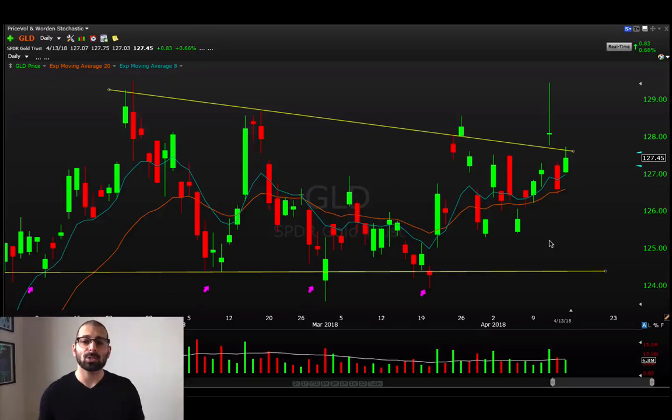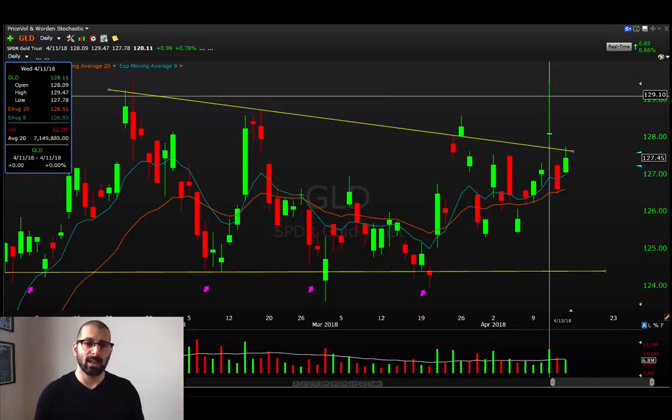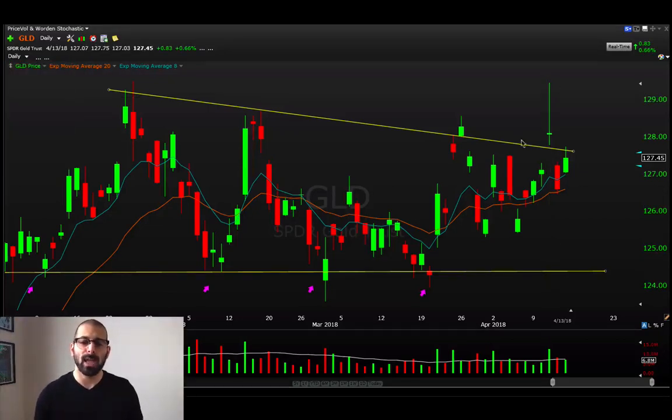We'll go to gold next, which saw a really big Wednesday, which was ultimately faded, but we had some big volume coming in, and we saw this kind of rejection tail on the top end here, but not giving up without a fight.